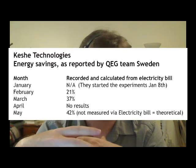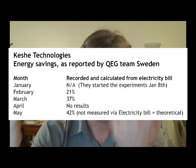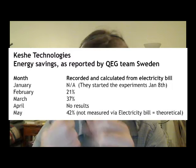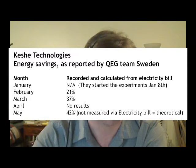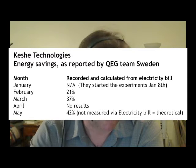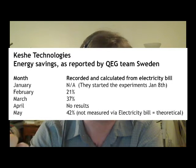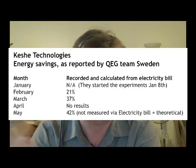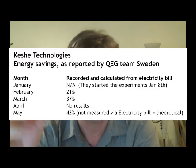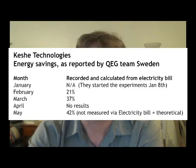which they measured using theoretical numbers, not their electric bill, which I find unfortunate because I want to see the electric bill. That's the actual savings. It's not measuring from wires and doing funky things like that, even using a new tool. But nonetheless, I noted it down on the table. From the calculations they do from their new measuring device on the system, the theoretical savings, and I do say theoretical because it's not from the meter or from the electric company, is about 42%.